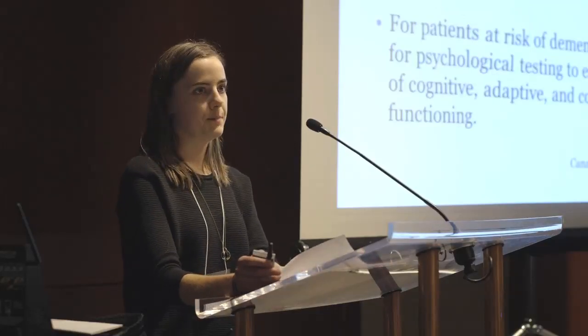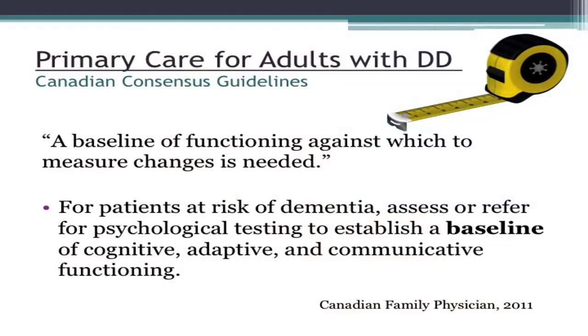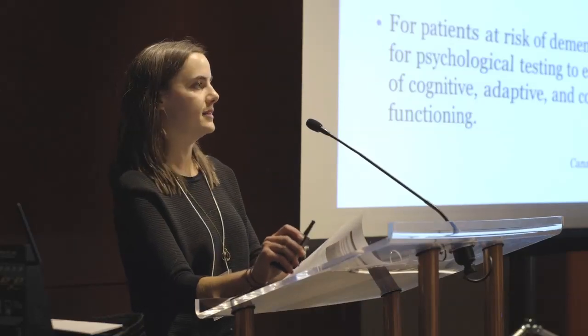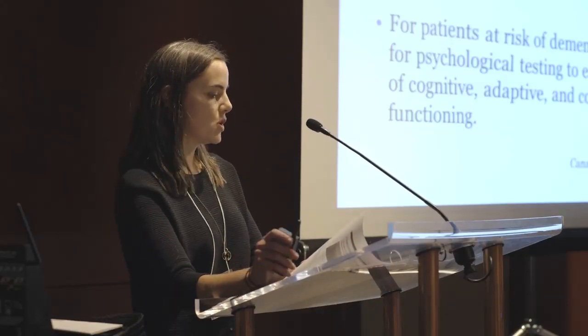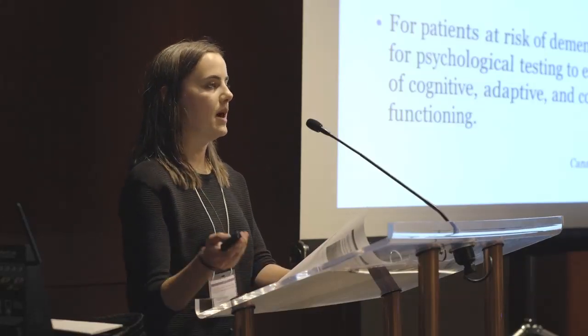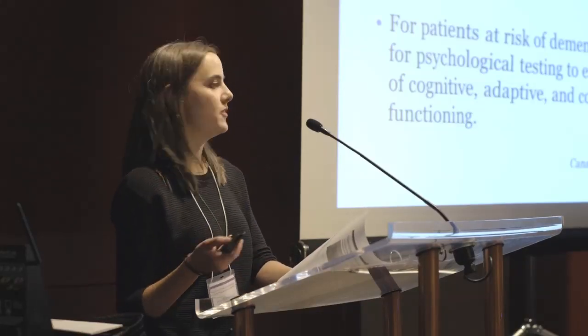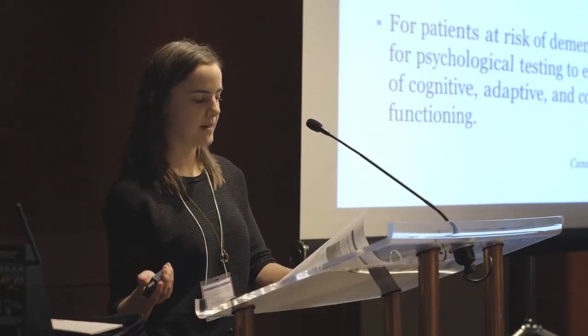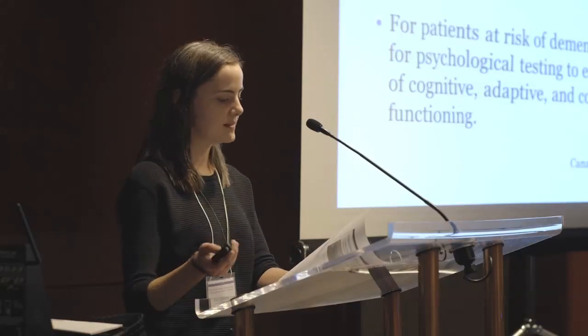All right. So the next step with your doctor, if you suspect or if you notice changes in somebody's behavior, is to consult with your primary care provider and also be working on establishing a baseline of functioning. And this is important in communication as well, because communication changes are one of the early hallmark signs of the development of Alzheimer's disease. So if somebody's at risk or you suspect changes are happening, you want to be taking some information to find out how the person is functioning right now, so you can look down the line and see if more changes have happened or the functioning has decreased.